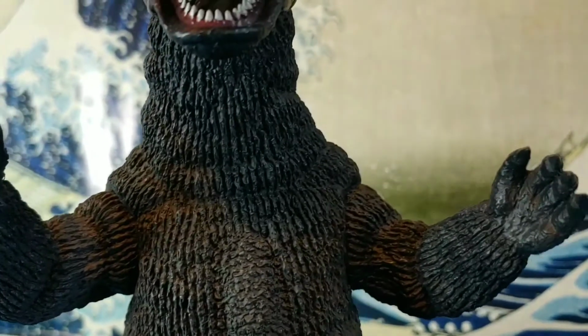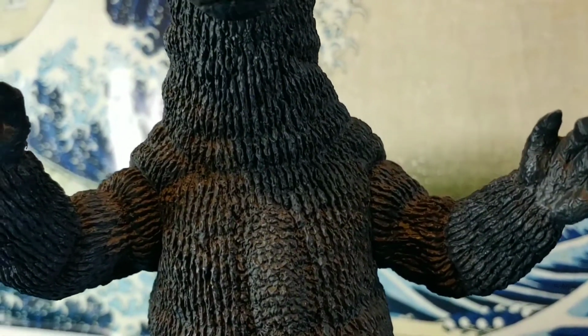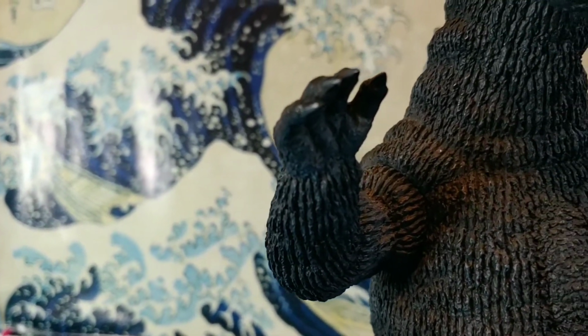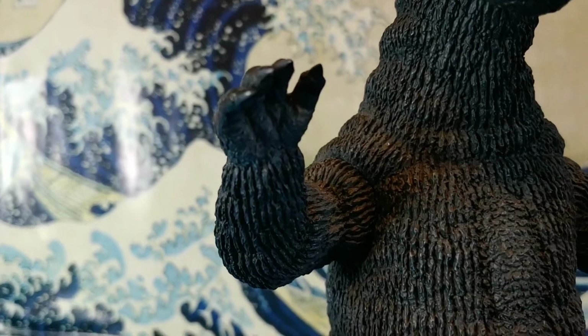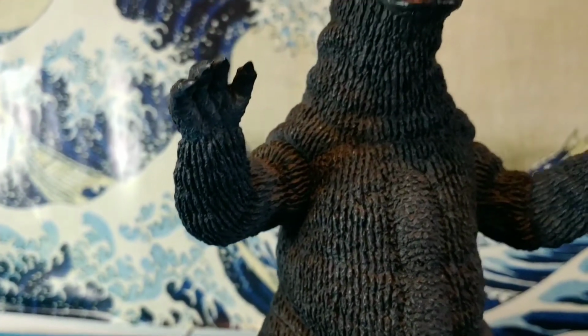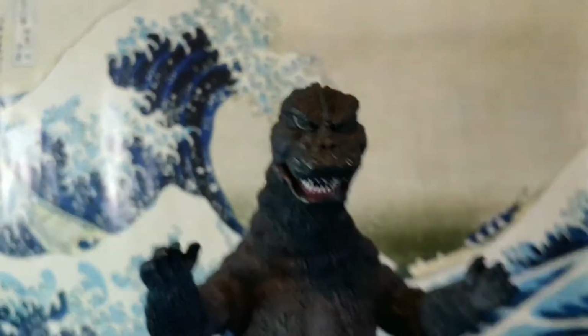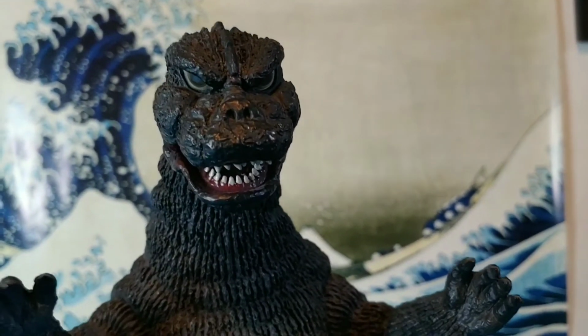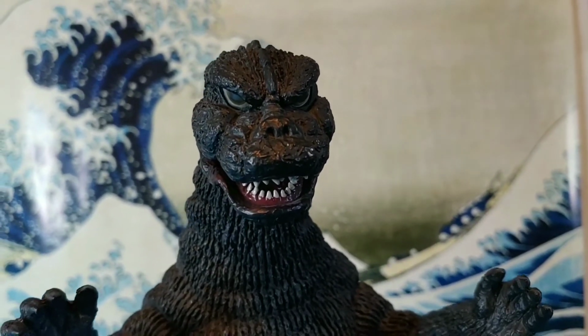Even looking at my other figures on my shelf, the Godzilla with the biggest hands that I have is 64 Godzilla, and even he has longer nails and not really a big hand. So I don't know where this tiny hand Godzilla thing came from, but he doesn't have huge hands. He never has. And also his face.